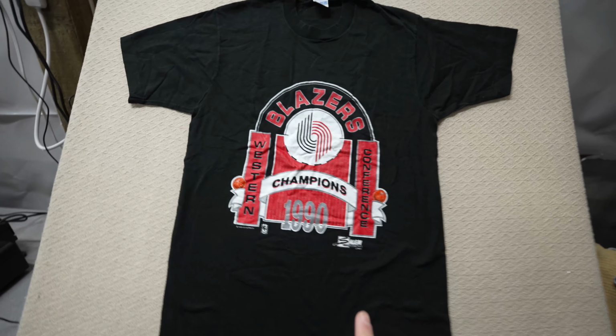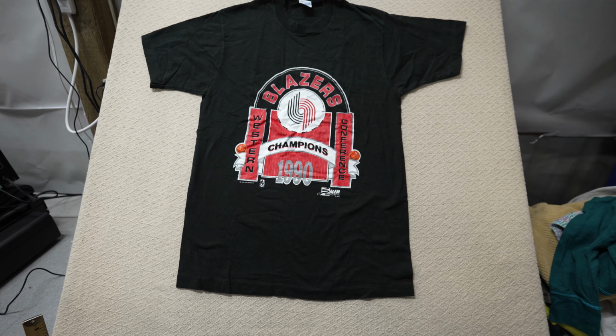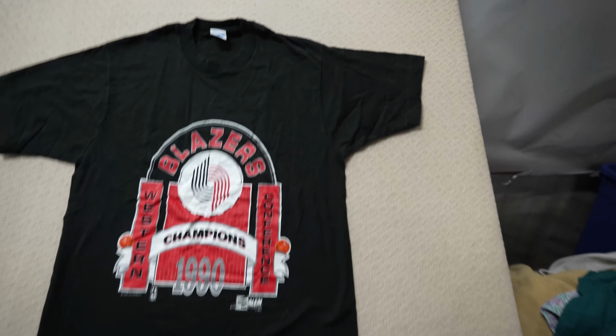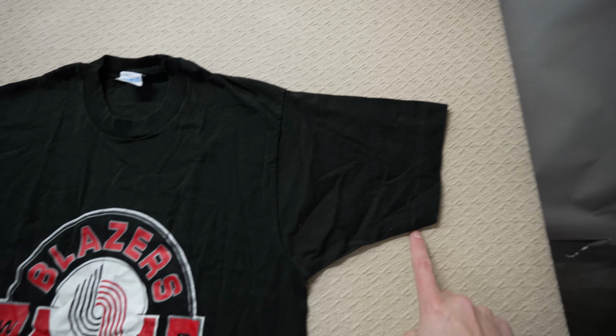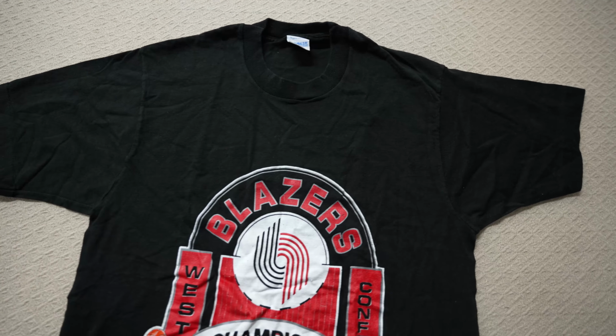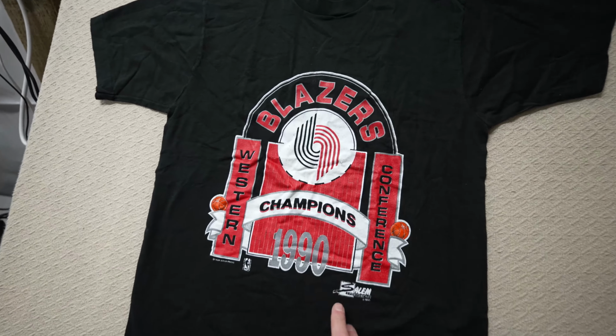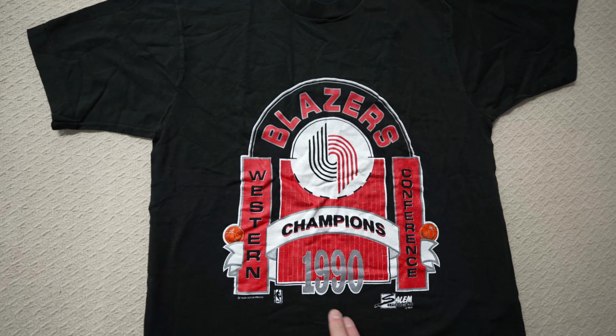A lot of these items that came out were early, maybe 90s, late 80s, and a lot of them did have stains. This one was actually in really good condition, no stains, no holes. Very happy to be picking up anything Blazers, but when it's vintage, that is obviously a huge blessing.